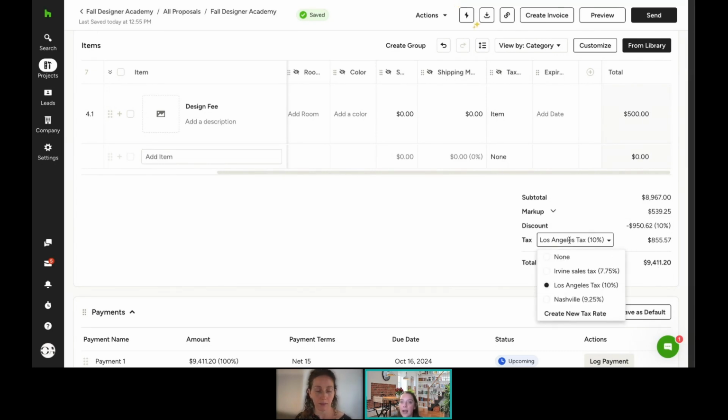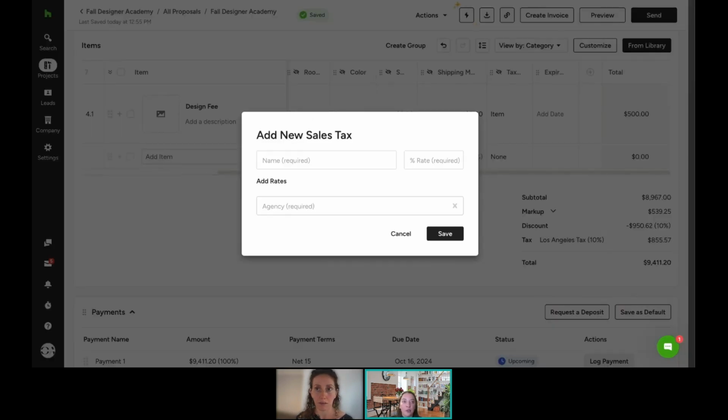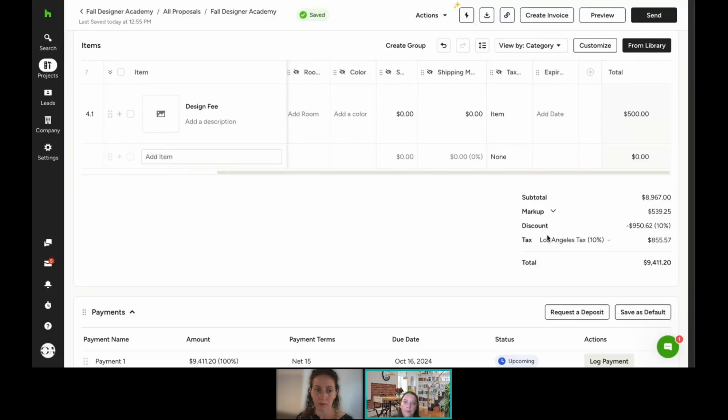Tax. So I already have a few tax rates created. You will want to make sure that you're selecting the correct tax rate for this document. You can always create a new tax rate from this screen if you don't yet have that tax rate created. Once I select the tax rate, it will go ahead and apply that rate for me and then reflect in the total.